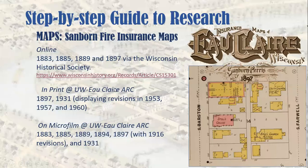So for Eau Claire, there's quite a few available online from the Wisconsin Historical Society. There's even more available in print. A lot of those here through the UW Eau Claire Area Research Center, the archives on the UW Eau Claire campus. And often, if you can't visit us in person, we are happy to be able to look this up, take photographs of what we find, and be able to share that with researchers who are digging into this information.